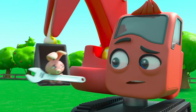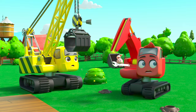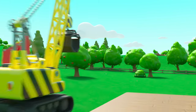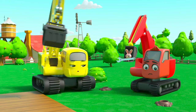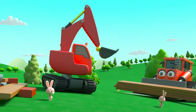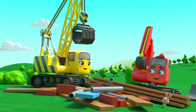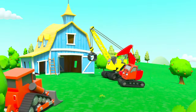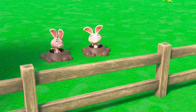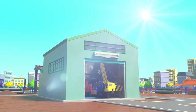Wait! Now they know the bunnies are the ones moving everything. But why? Oh! They've moved everything into another field. They want the crew to build the barn over there instead, so it's not on top of their rabbit holes. Now Dazey gets it. Now the crew have moved all the building materials into the other field, just like the bunnies wanted. In no time at all, the barn is all finished, all good in the new field. The bunnies are so happy. Well done, team.